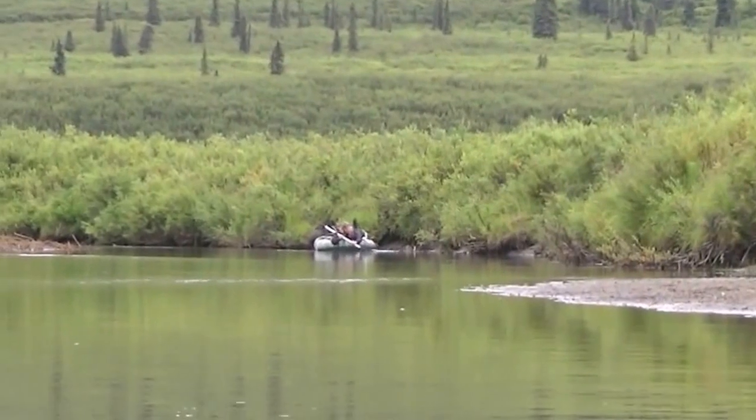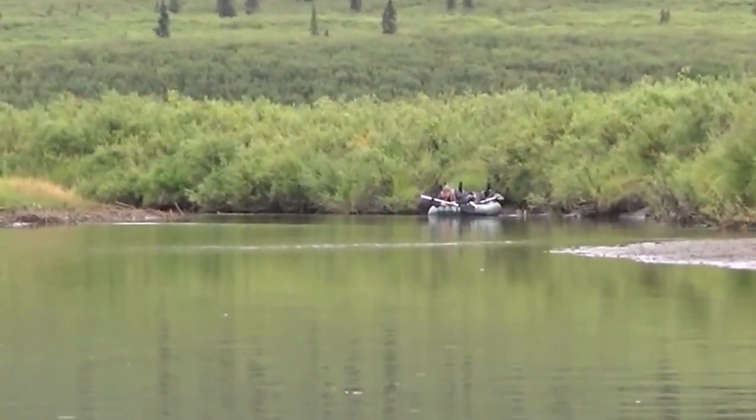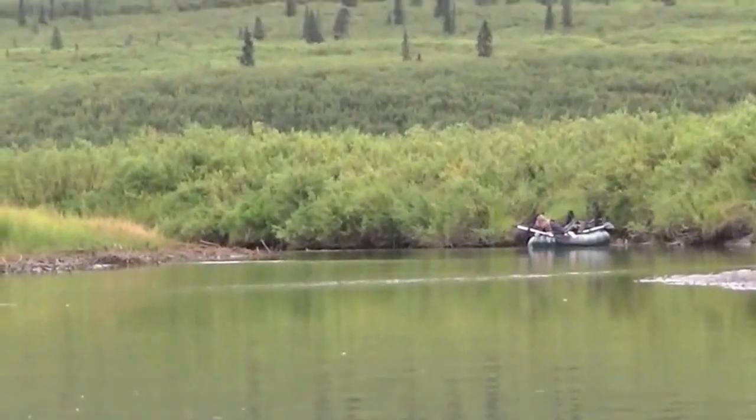So there's Jay behind me on the big raft. Got this bright idea of paddling it from the front. Hope he doesn't fall over and drown in the rapids.